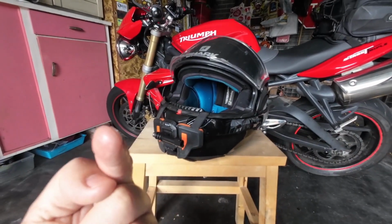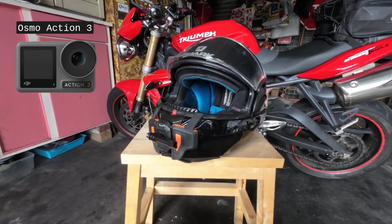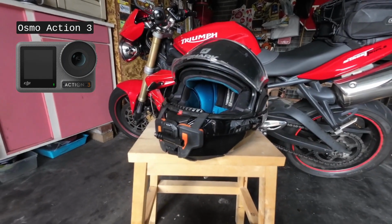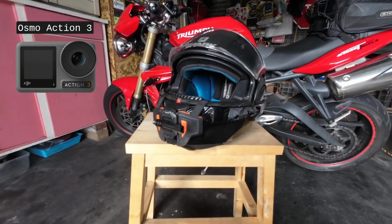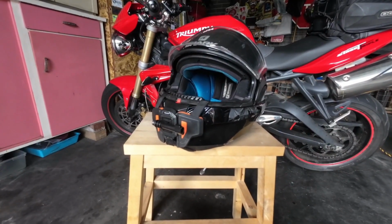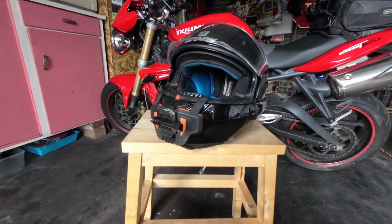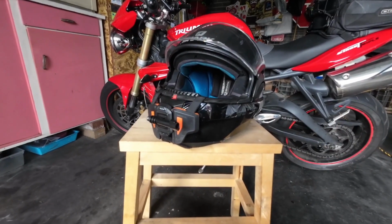So the camera that I do use is the Osmo Action 3 camera. I just use that as an action camera, as well as I use my phone for static photos and stuff like that, and when I'm walking around. If I'm not using the Action 3, I'm just using my phone, which works quite well.